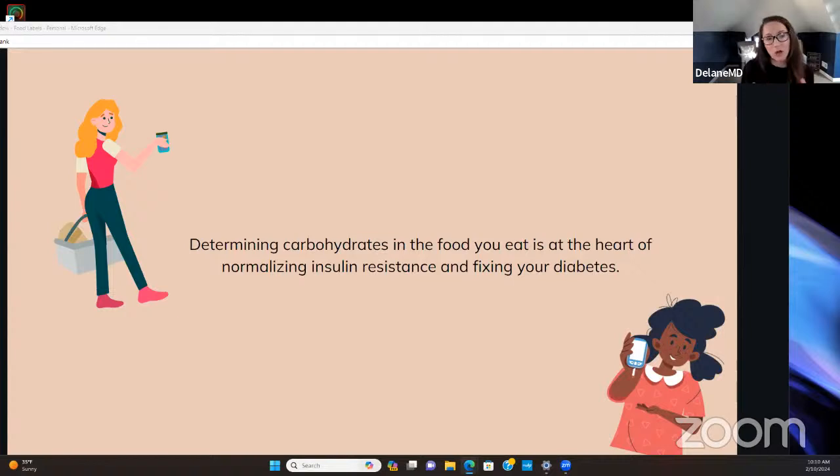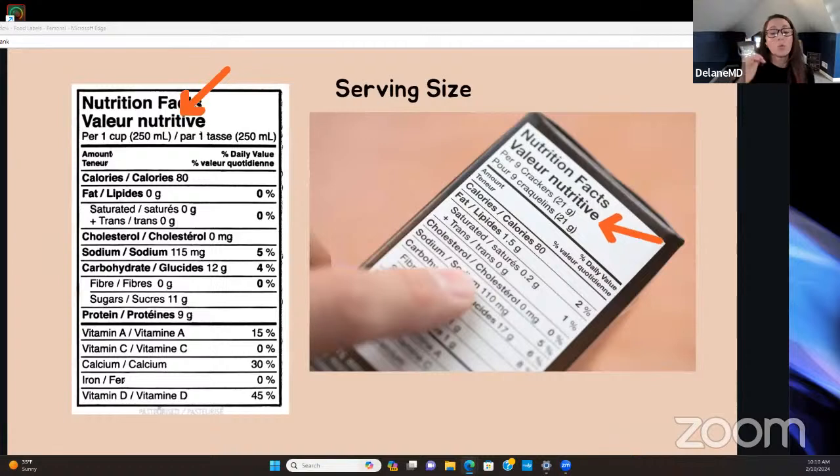So determining the carbohydrate content in the food that you eat is at the heart, the crux, of normalizing your insulin function, your insulin resistance, and fixing your type 2 diabetes. So I want to talk about that and walk through what these nutrition labels actually mean.